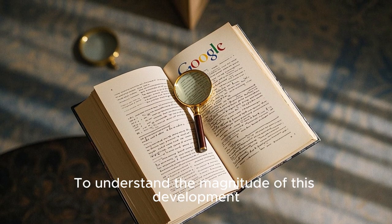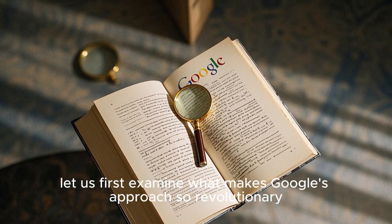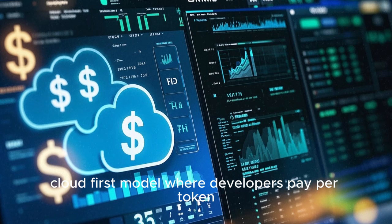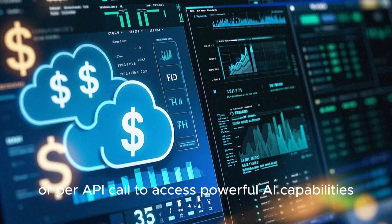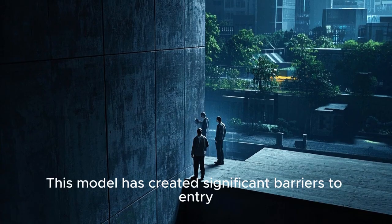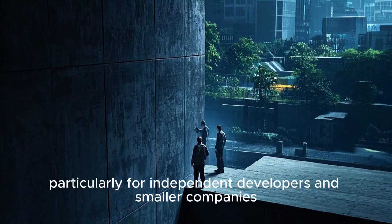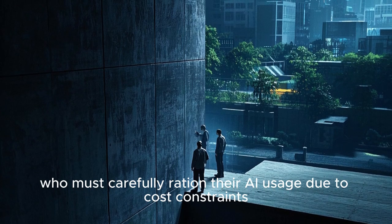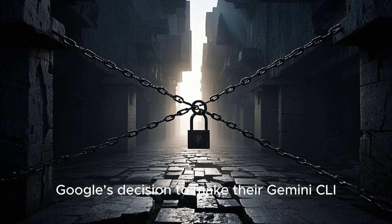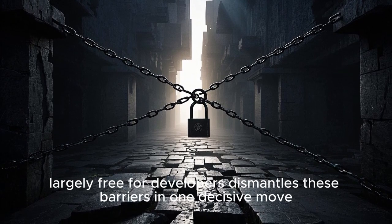To understand the magnitude of this development, let us first examine what makes Google's approach so revolutionary. For years, the AI industry has operated on a cloud-first model where developers pay per token, per request, or per API call to access powerful AI capabilities. This model has created significant barriers to entry, particularly for independent developers and smaller companies who must carefully ration their AI usage due to cost constraints. Google's decision to make their Gemini CLI largely free for developers dismantles these barriers in one decisive move.